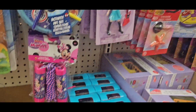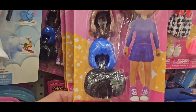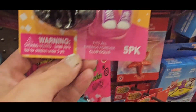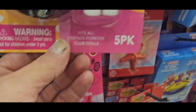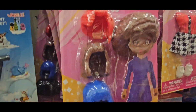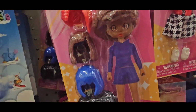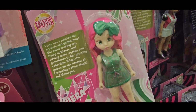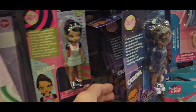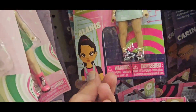Now Maya did find a new toy. Here it is, Forever Friends wig. It's All Friends Forever Doll Clubs 5-pack. But the doll is not in this pack. And that's what the Forever these clothes go to. Right here. Like this one. These are for it. This little girl as well. And this one.